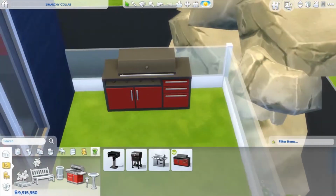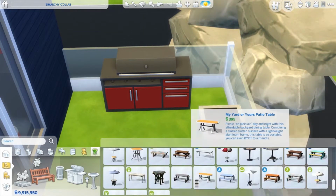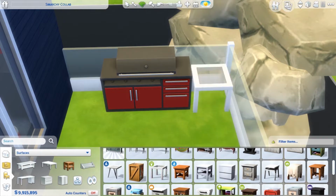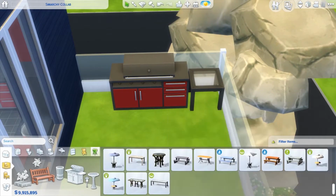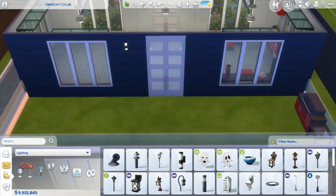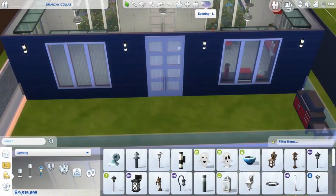You'll see a much better shot of the house at the very end when we do our screenshots, but you basically saw a little mini tour of the property with my Sims family that I put in here just to check out what's going on. And of course, I will talk about the build as we go on with the speed build.